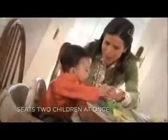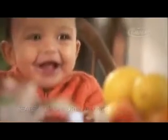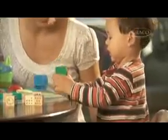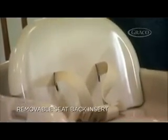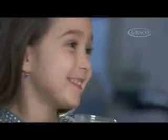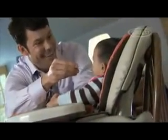Blossom 4-in-1 seating system can even seat 2 children at once and is great for friends and family mealtimes. And as baby grows, the Blossom Toddler Booster helps keep your child the right distance from the table with the removable seat back insert. Through the years, Blossom 4-in-1 seating system will be with you as your baby grows up and another child joins your family.